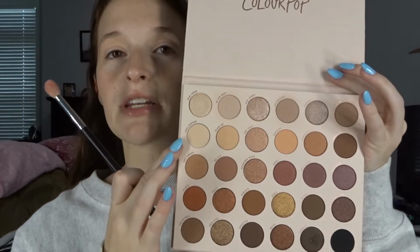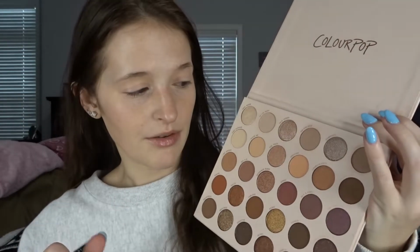Okay, so I'm trying to debate on which one to do. The purples are really talking to me. I mean, that's natural enough for Valentine's Day. I think it'd be cute. So we are gonna go in with this row. This is the row we're gonna do. You guys wanted a natural one, I'm gonna give you a natural one.